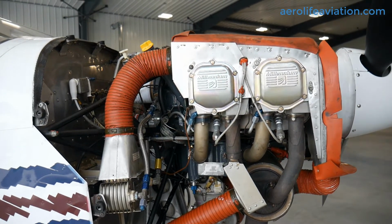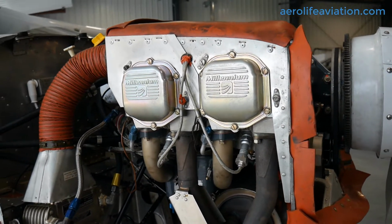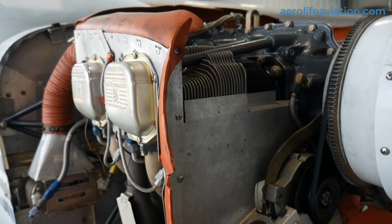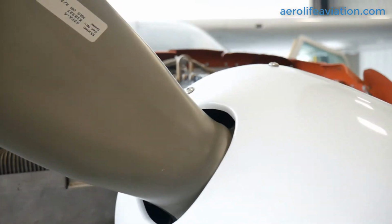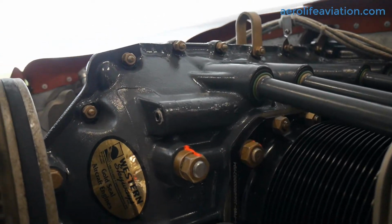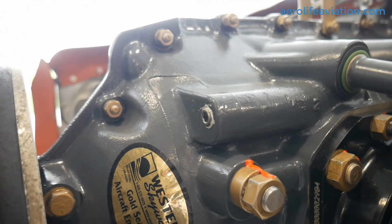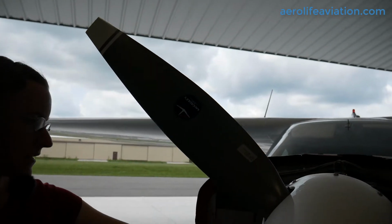One of the more expensive ways is to use an engine shop, and Western Skyways is one of the premier shops and one of the most well-known shops to do engine overhauls. This has a gold seal overhaul done by Western Skyways. It is all new Superior Millennium cylinders, a new starter, a new propeller, a new prop governor, and a new alternator. So you can see the alternator is brand new.